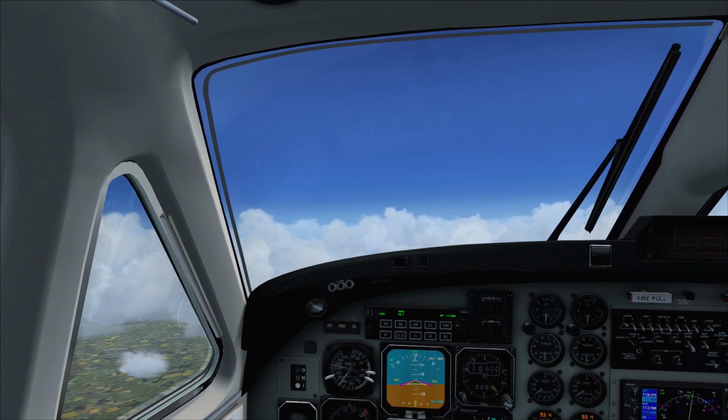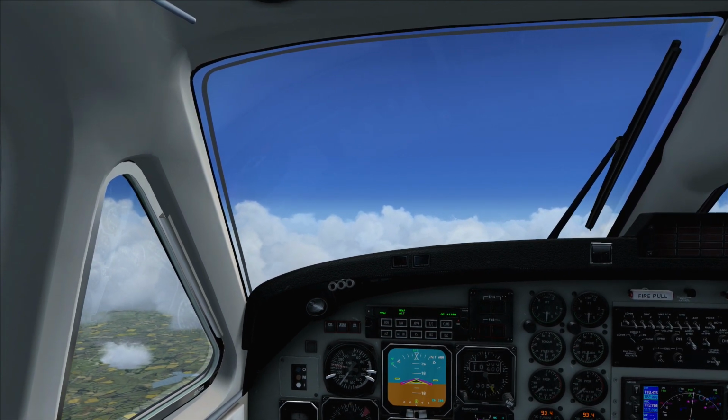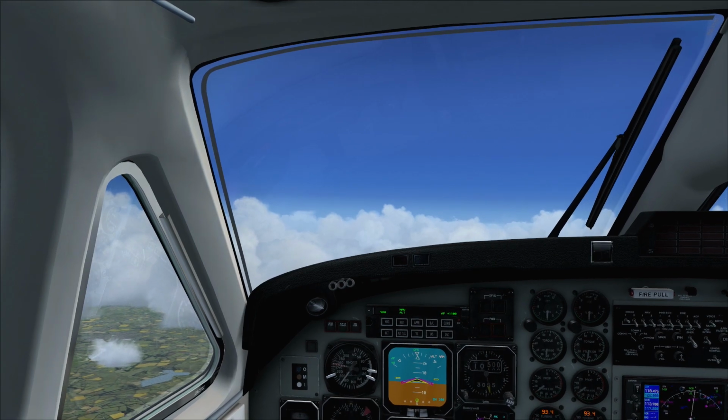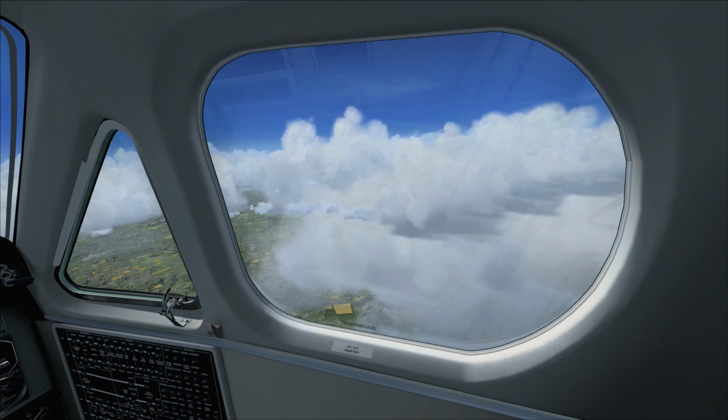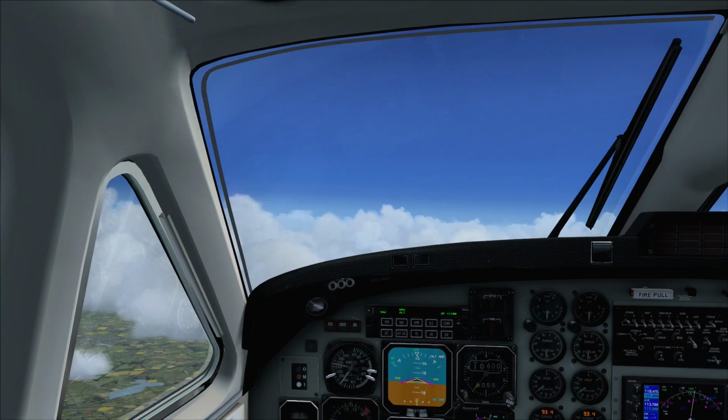London Control, Ryanair 1638 is climbing through 9,400 for flight level 210. Ryanair 1638, London Control, roger, altimeter 3056.